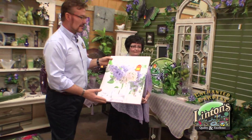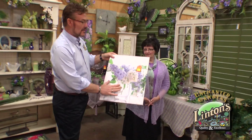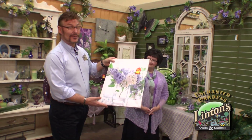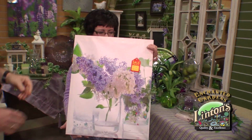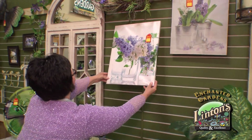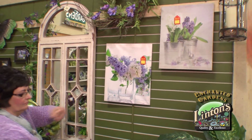A lot of our wall art is presently on sale. This is a wall art that's on a stretched canvas. Normally this is $33.99, on sale for only $16.99. And again, we've got those purple lilacs that we're featuring in there. And that white background really makes the green and the purple pop. Very nice look.